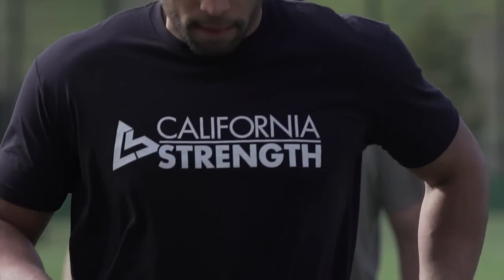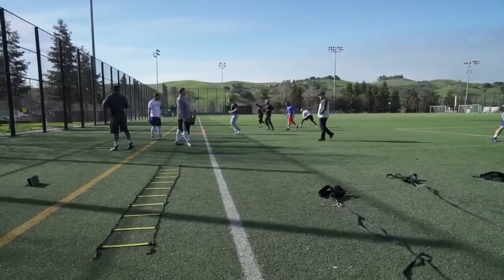You have players that are currently playing and then ones that are trying to get drafted through the Combine. So we're out here today just kind of being a part of what they're doing, watching Dave and his craft, helping these guys, and being a part of the whole acclimation of a day or 2 days at California Strength.